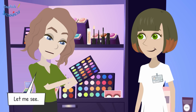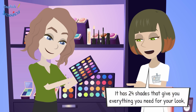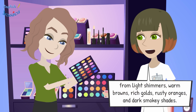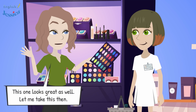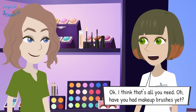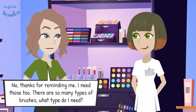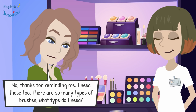Let me see. It has 24 shades that give you everything you need for your look. From light shimmers, warm browns, rich golds, rusty oranges, and dark smoky shades. This one looks great as well. Let me take this then. Okay, I think that's all you need. Oh, have you had makeup brushes yet? No, thanks for reminding me. I need those too. There are so many types of brushes. What type do I need?